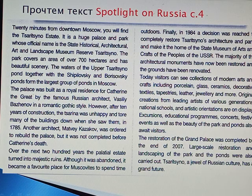The restoration of the Grand Palace was completed by the end of 2007. Large-scale restoration and landscaping of the park and the ponds were also carried out. Tsaritsina, a jewel of Russian culture, has a grand future.